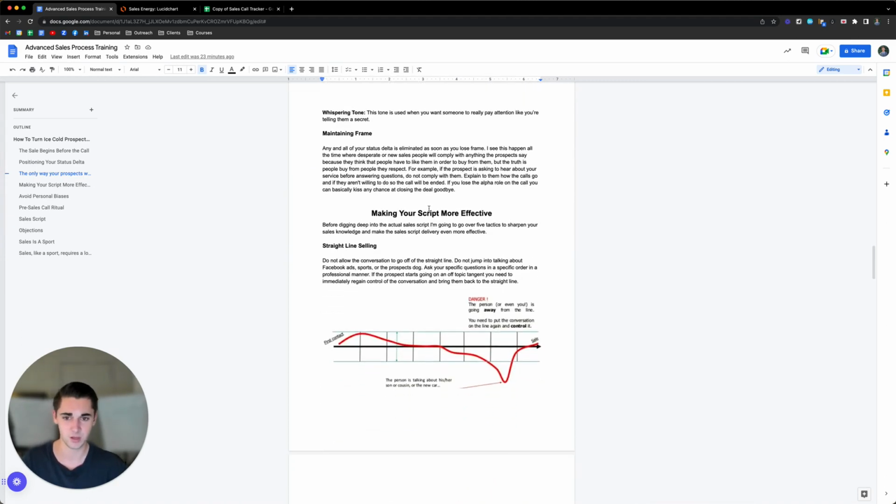Okay, so wrapping up this section, maintaining frame. You guys probably hear this a lot, that you have to maintain frame in a sales call, but what is it? Any and all of your status delta is eliminated as soon as you lose frame. I see this happen all the time where desperate or new salespeople will comply with anything the prospect says because they think that people have to like them in order to buy from them. But the truth is, people buy from people they respect.